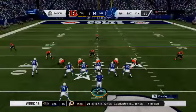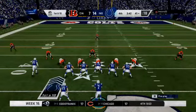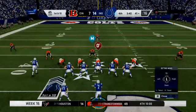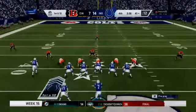Come on, set. He's up the flag. 59. Switch, double. Tighten up. Watch the twist. Check 99.